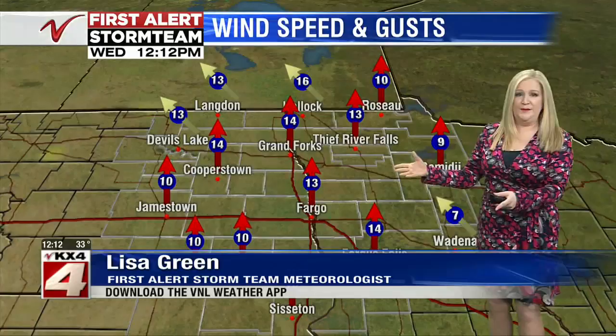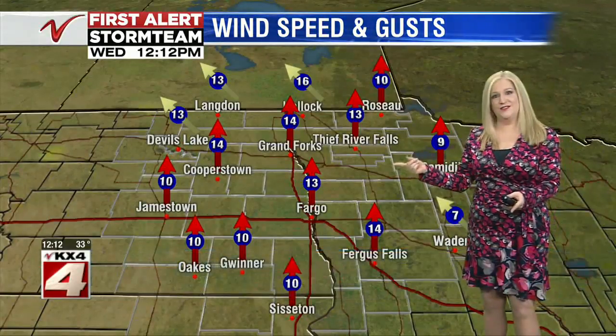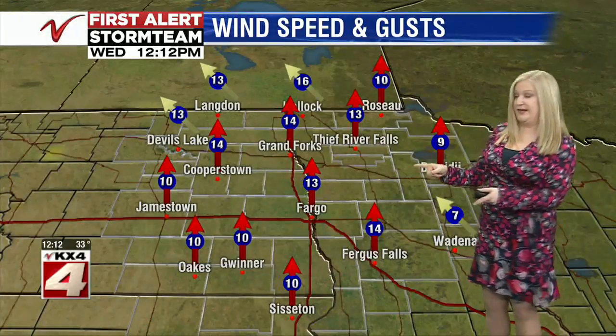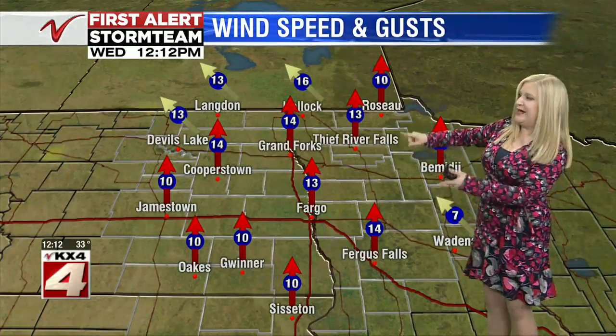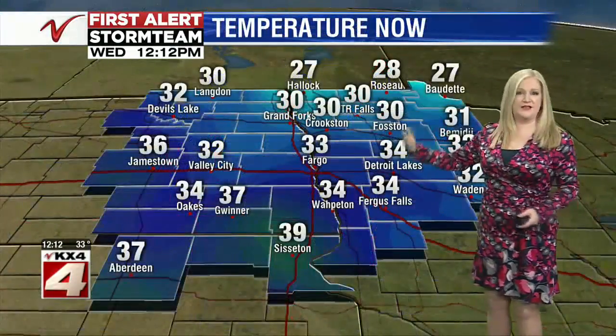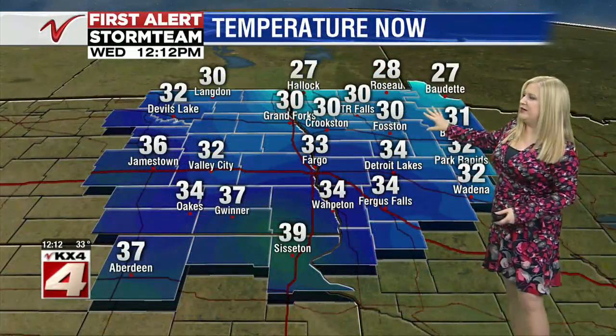Here's a look at our winds. This is also going to be a big factor. Not everybody's going to see the snow, not everybody's going to see the rain, but we all have to deal with the wind over the next 24 hours. It's going to be picking up. Right now we've got wind out of the south into the teens, and this will increase as we progress through the day.